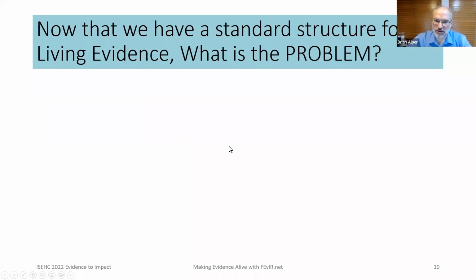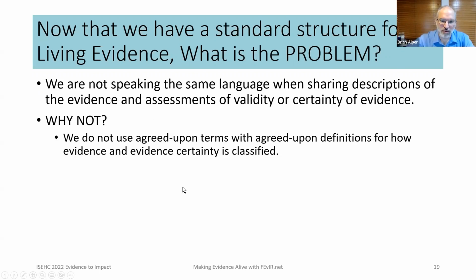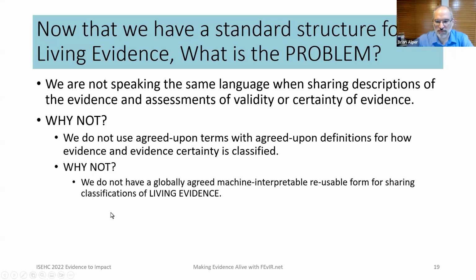So now that we have a standard structure for living evidence, why don't we all just use it and share it easily? What's the problem? Well, we're not speaking the same language when sharing descriptions of the evidence and assessments of validity or certainty of the evidence. Why not? We do not use agreed upon terms with agreed upon definitions for how evidence and evidence certainty is classified. Are we talking about indirectness or external validity problems? Why not? We do not have a globally agreed machine interpretable reusable form for sharing classifications of the living evidence.